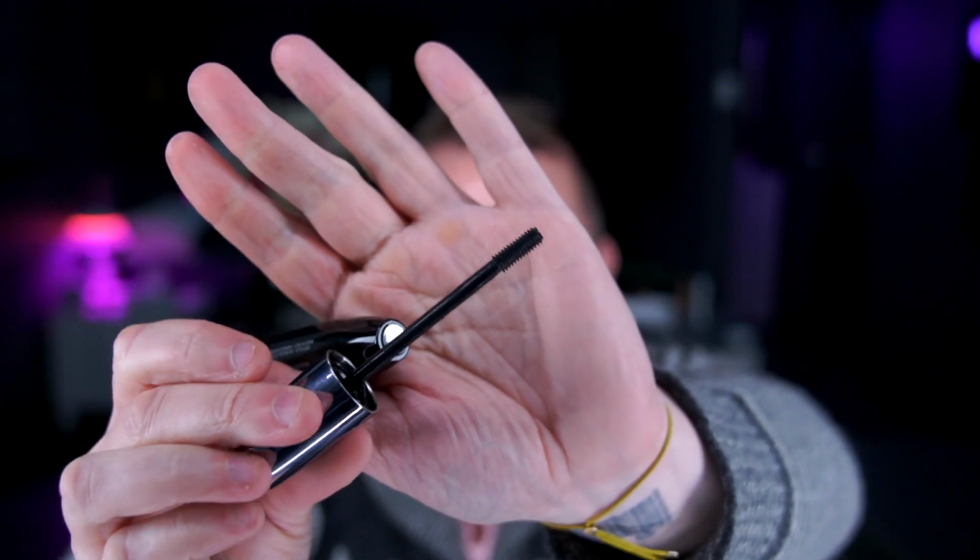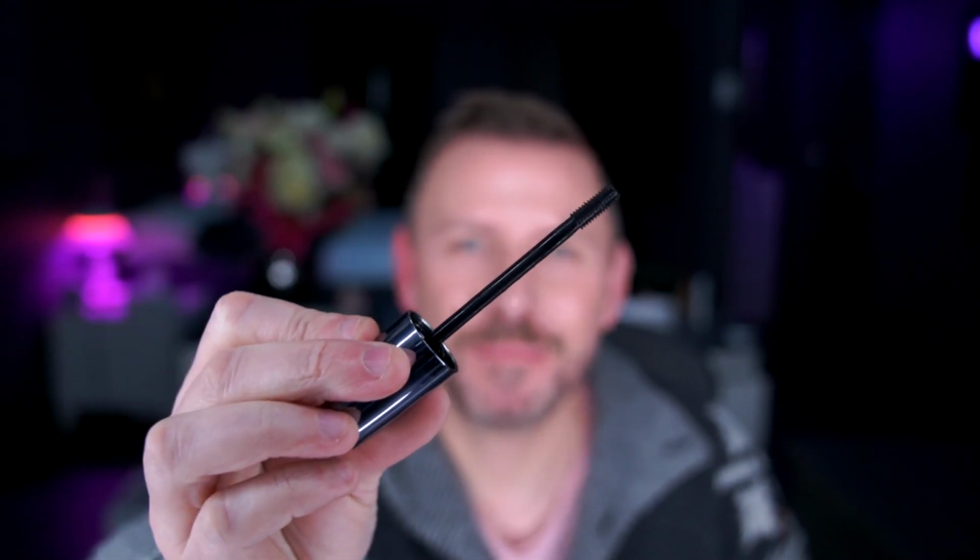KIKO. We're nearly at the end, I promise. This is a great little wand. Maximod. That's a little tiny baby wand. It's beautiful, isn't it? Beautiful.